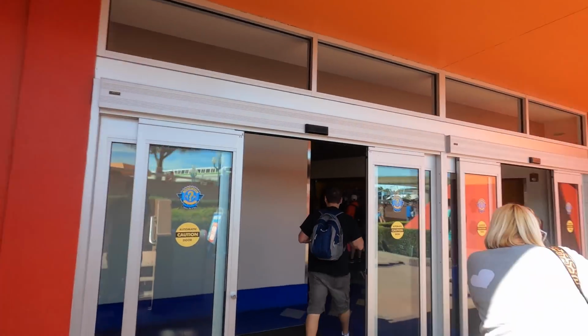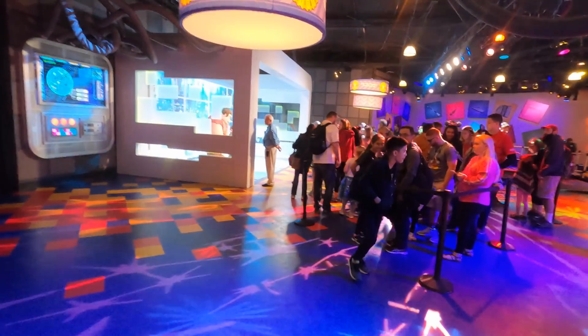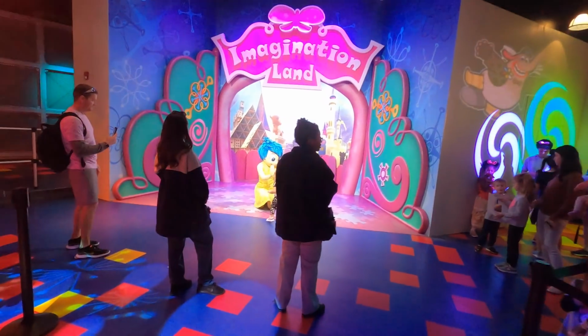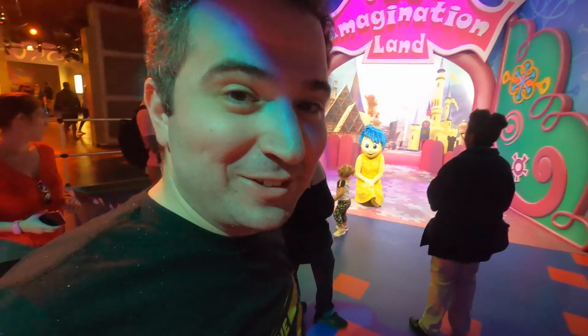Very cool. Now the Mickey meet and greet is right over there, the Film Fest studio, but you'll find some more meet and greets inside ImageWorks, the exit of the Figment attraction. Take a look, there is Vanellope and Wreck-It Ralph right there. They have their standard meet and greet, but on the other side, brand new Imagination Land with Joy, and I love that background there. That is so cool, amazing to see.